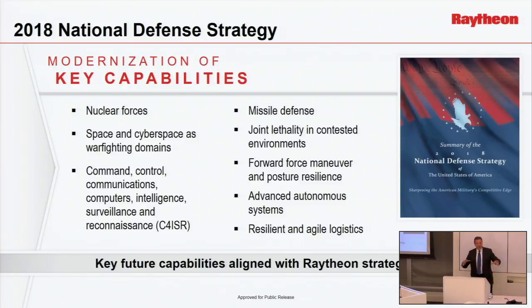So joint means that we have to work better within ourselves, across the services. It's not good enough to have the world's best Air Force if they can't work with the Navy and the Marines and the Army. So thinking really joint, but the point is, what does that mean from a technical solution and capability perspective? What are the things you have to do? And you have to operate in this environment that's contested, where our adversaries are taking away our spectrum or denying us access.